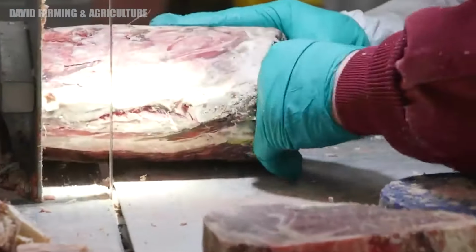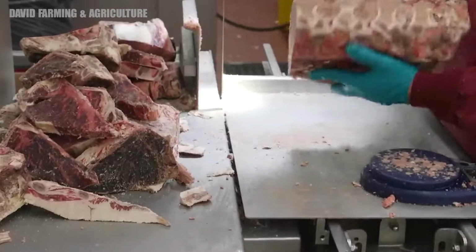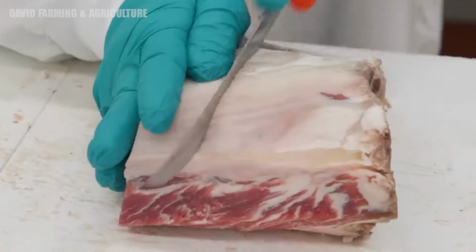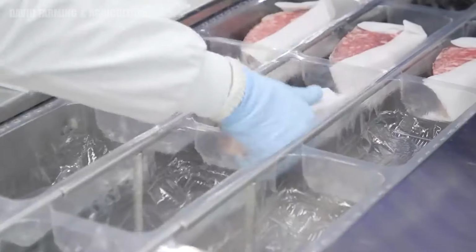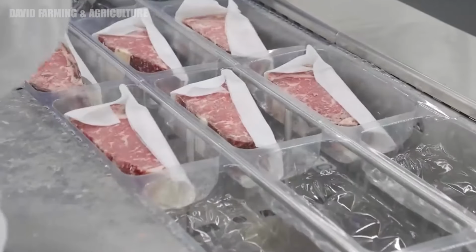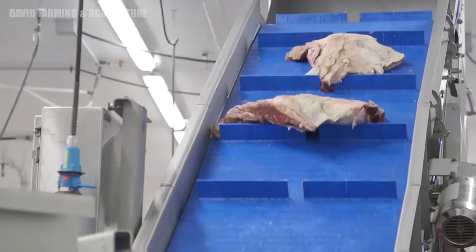The beef is then graded based on a number of factors, including marbling, color, and tenderness. Higher grades are often sold as premium cuts, while others may be processed into sausages, bacon, or lunch meat. The final step in the processing plant is packaging, where the beef is vacuum sealed to extend its shelf life or sold fresh. The beef is then transported to grocery stores or supermarkets before reaching consumers.